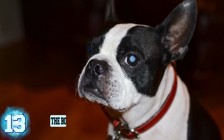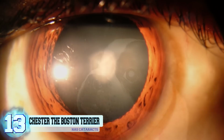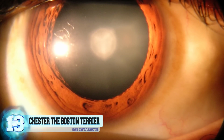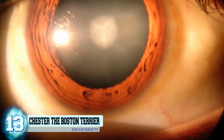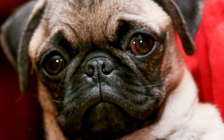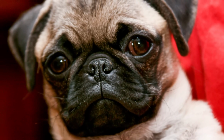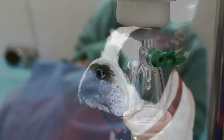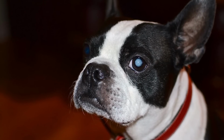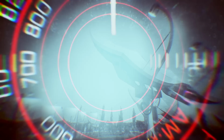Number 13, Chester the Boston Terrier. Cataracts is a condition where the lens of the eye becomes clouded or darkened and gives a sort of white blurring effect to the eye. This is quite common in older people and dogs. However, it can be present as a birth defect and just as something that develops with age. It usually affects dog breeds with flat snouts, such as bulldogs or pugs. Owners can choose to have their dogs go through with surgery to correct it, but Chester here lives a happy life with it, even if his vision is a little cloudy.